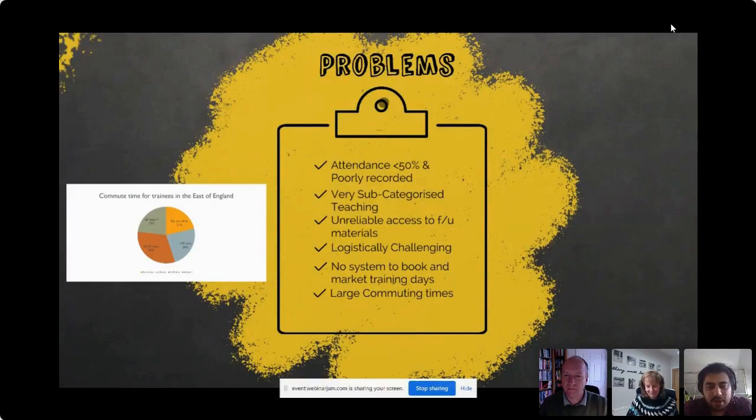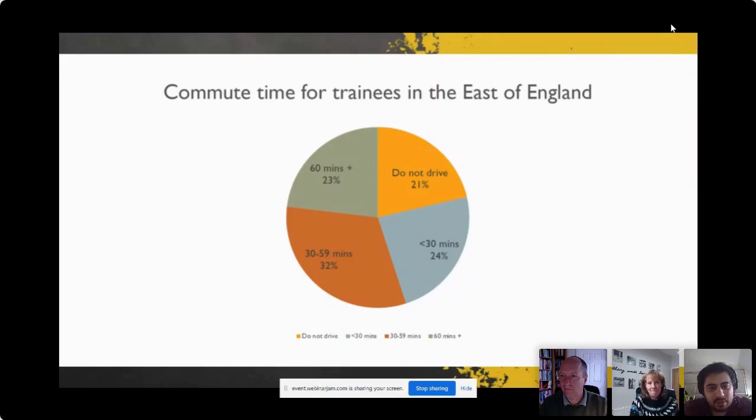So we also did an audit to say actually how far are trainees going for this sort of education. And in the East of England, well over half of trainees have to travel at least over 45 minutes to get anywhere. And that wasn't without traffic. So that doesn't set up a great educational platform in itself.